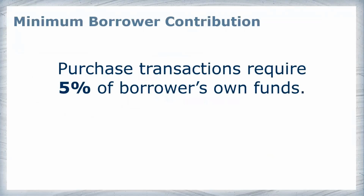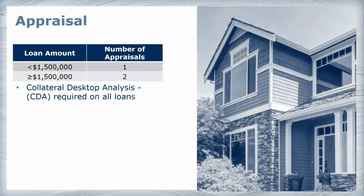Minimum borrower contribution. For purchase transactions, they do require that 5% come from the borrower's own funds. And so that's the minimum. They need to make sure they always have a minimum of 5% that comes from them, and it cannot be a gift.